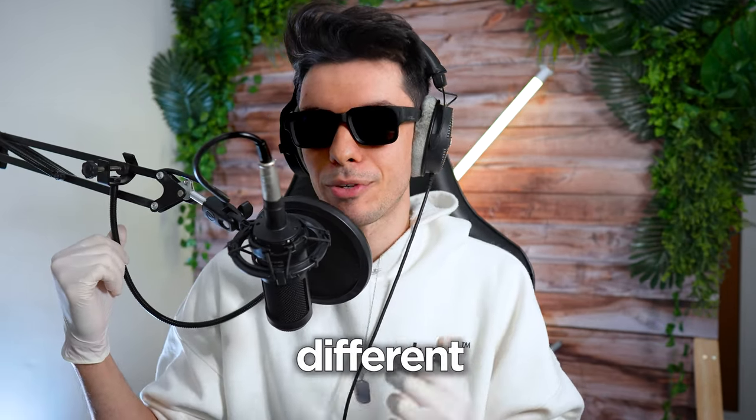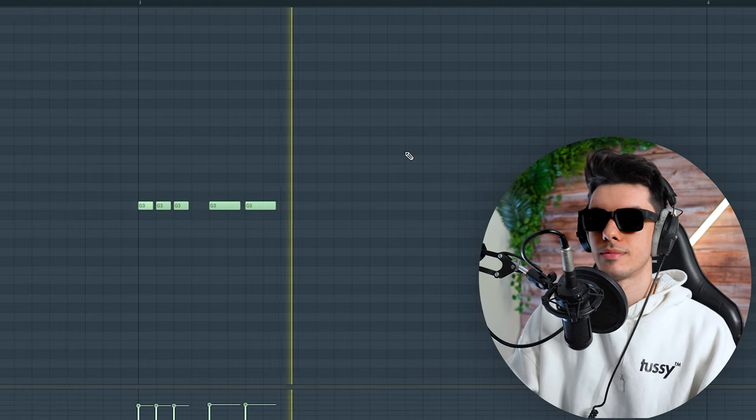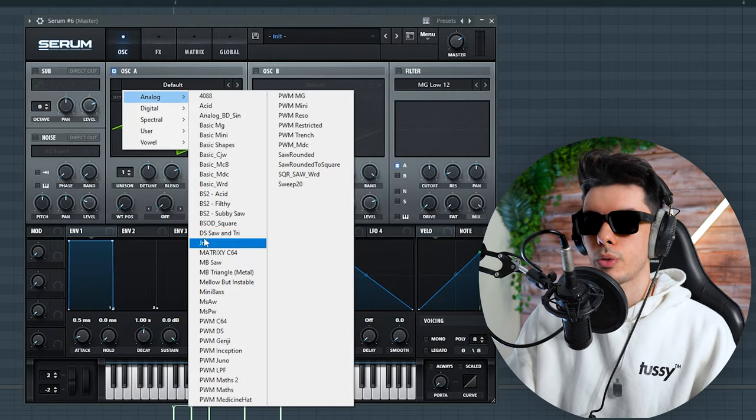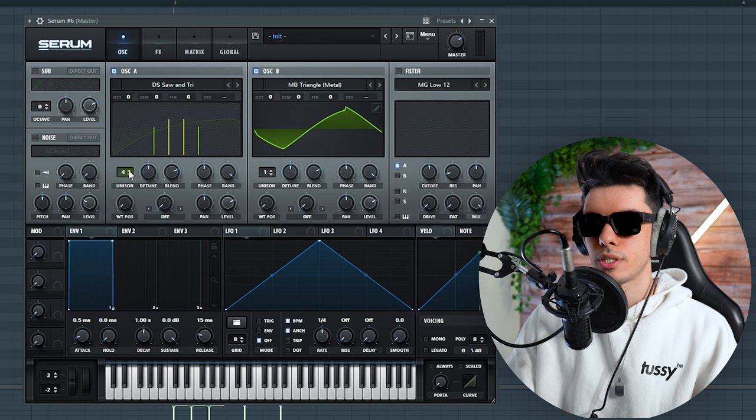Established producers usually have their signature sound. Anima has his plucky sound, so this is how we can steal it and approach it in different ways. The first thing you need is to open Serum and write a MIDI. Then we go to Serum and open the saw on oscillator A. On oscillator B, we'll open a triangle. 4 voices of unison and let's detune.